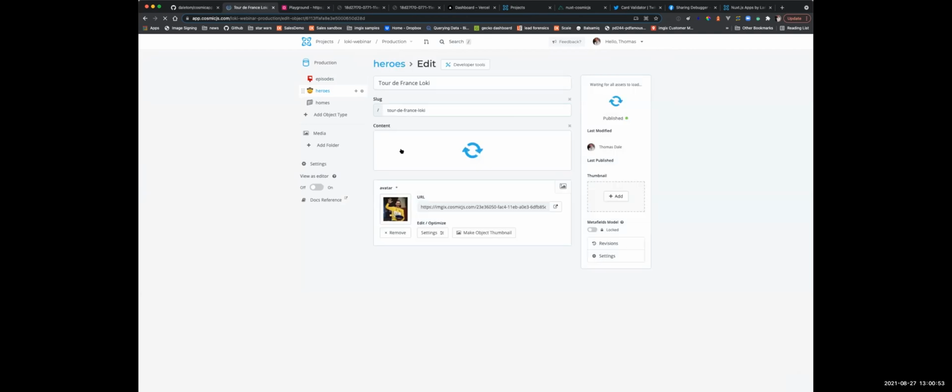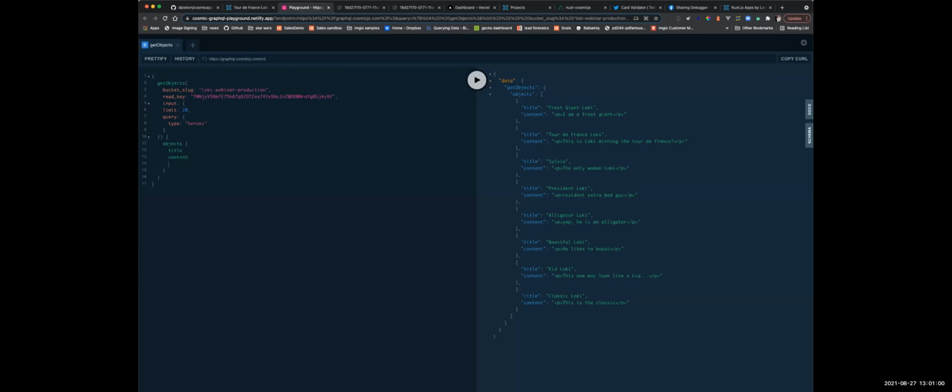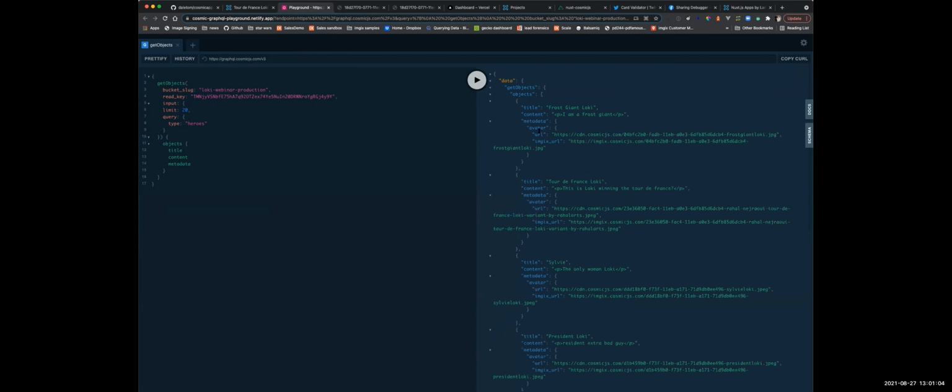If I think about what I put in there, I also did an image, an avatar, right? So I actually put that in the metadata section. So let me put that in here, run it again. So here we go. Now we have access to this. So building out this kind of query is what we're going to be doing in this tutorial to show how we're taking advantage of this.